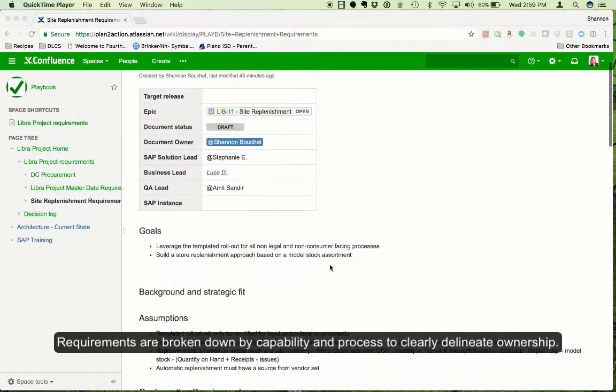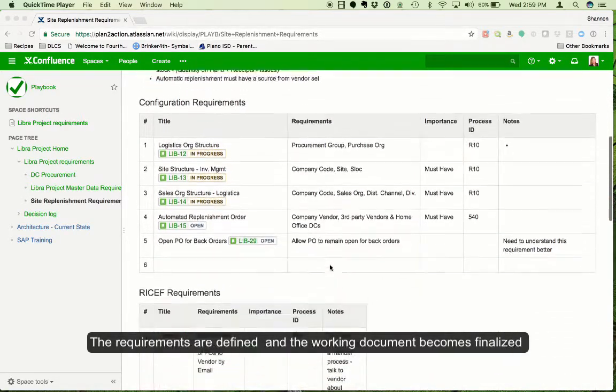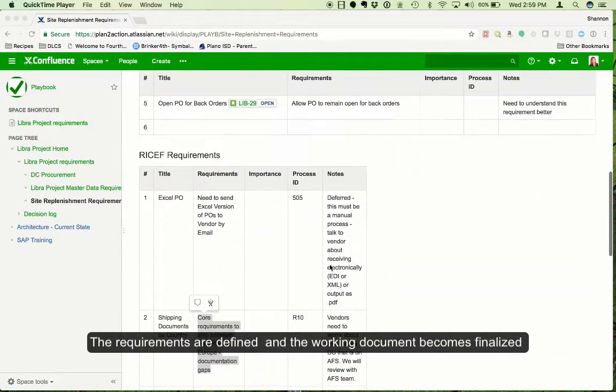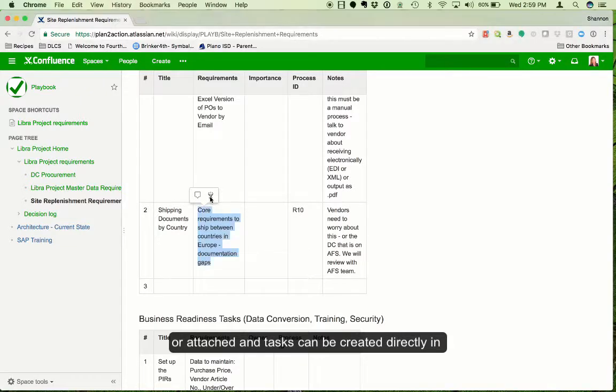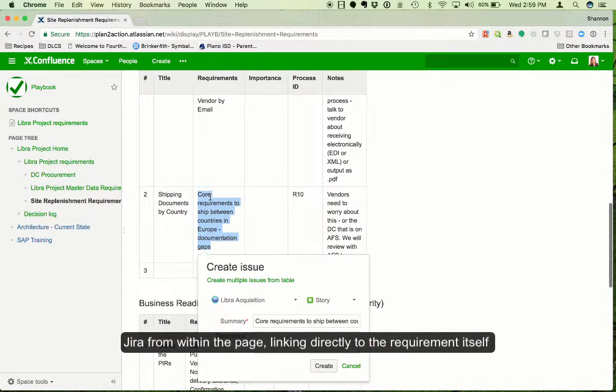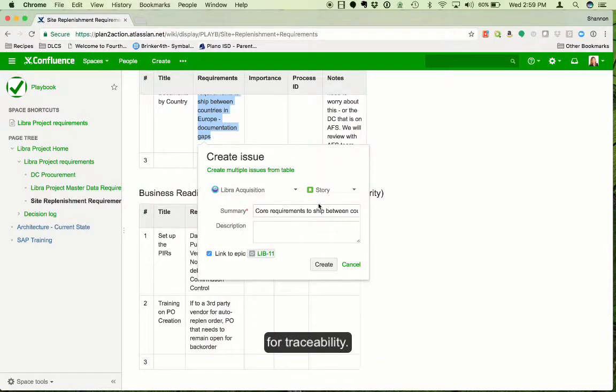Requirements are broken down by capability and process to clearly delineate ownership. The requirements are defined and the working document becomes finalized as gaps are resolved and decisions are made. Process flows can be linked or attached, and tasks can be created directly in Jira from within the page, linking directly to the requirement itself for traceability.